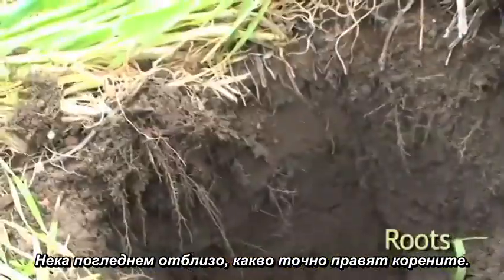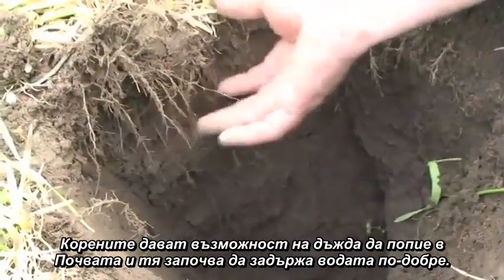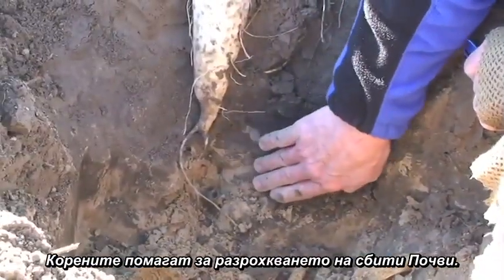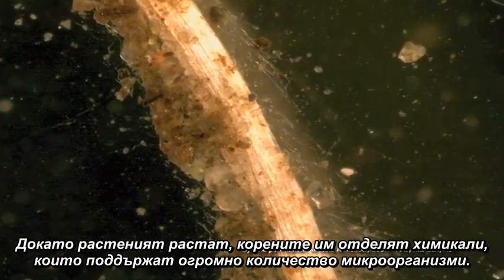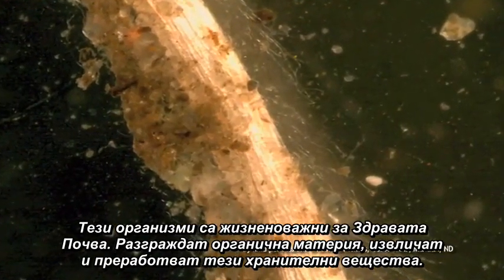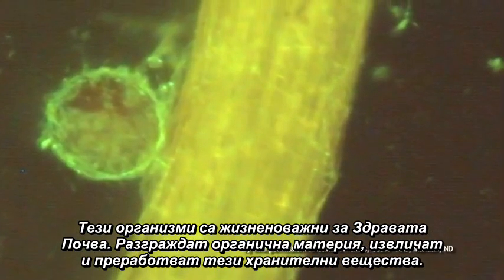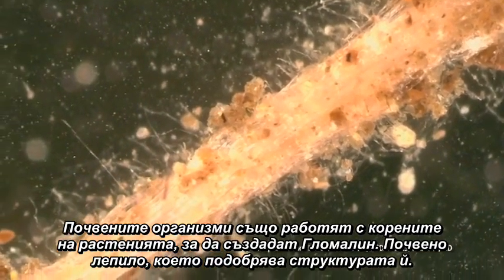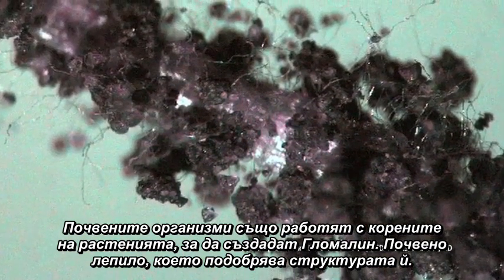Let's take a closer look at what the roots of plants do. Plant roots enable water to penetrate the soil and allow it to retain moisture more efficiently. The roots themselves help break up compacted soil. As plants grow, their roots secrete chemicals that support a vast array of microorganisms. These organisms are vital to healthy soil. They decompose organic matter, take up nutrients, and recycle these nutrients, making them available to plants. Soil organisms also work with plant roots to provide glomalin, a kind of soil glue which improves soil structure.